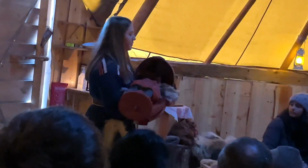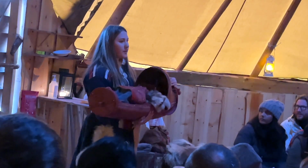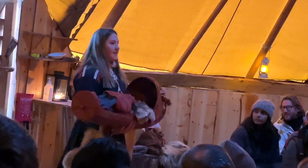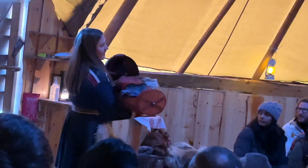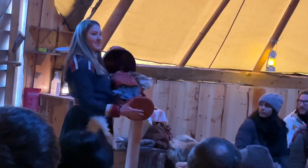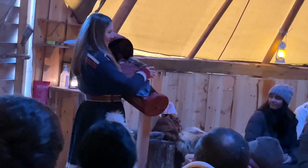Same with the pants, we put these things in the water, the hair will fall off. We can make it brown by using, for example, the bark of the tree. This is something they used back in the old days. And the man who was serving the reindeer stew here, he used to lay in one of those when he was young. But I don't think he would fit anymore.